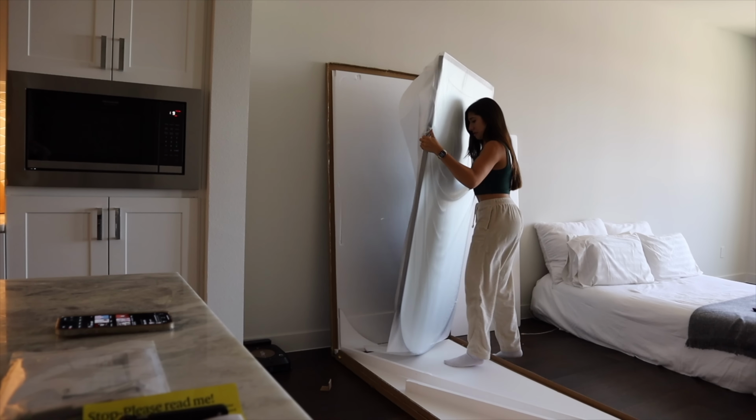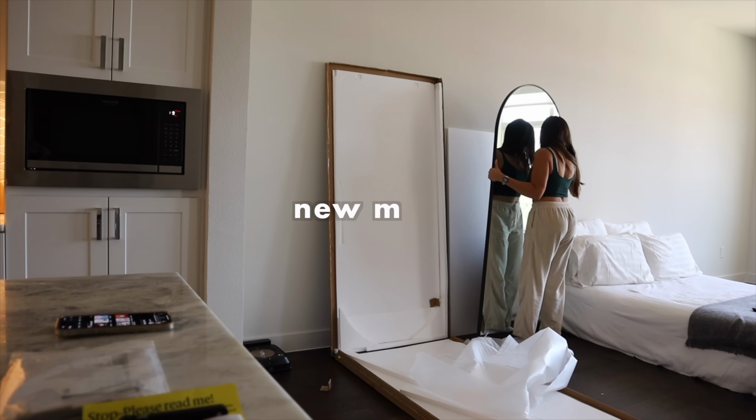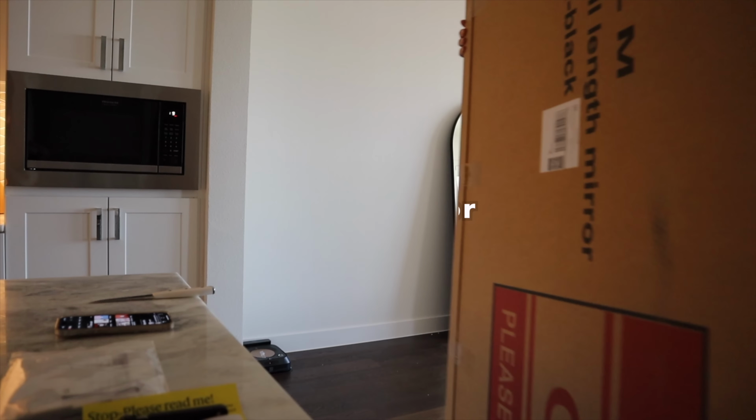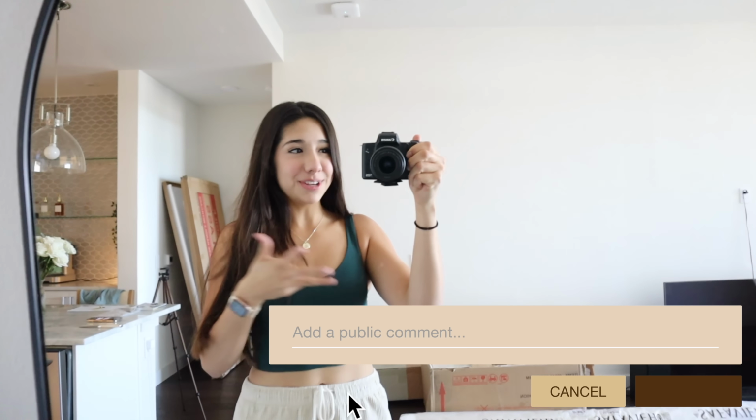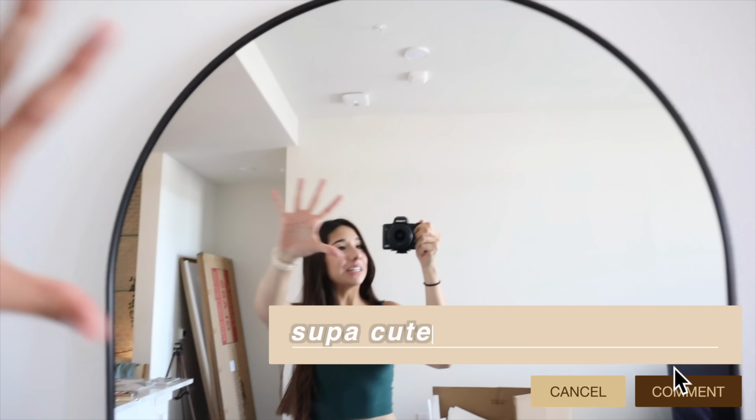Next, let's get this mirror open because it's gonna open up the space a ton and I'm really excited. This is one of the main things that I wanted for the place, so let's open that. I actually love this. This looks so good. I did think it was gonna be a little bit bigger, but I guess it is what it is. That's what you get when you buy on Amazon, right? All right. I like it, guys. Let me know in the comments down below what you guys think of this mirror. I think it really opens the space up.